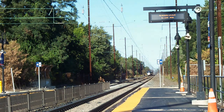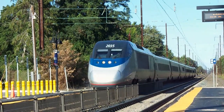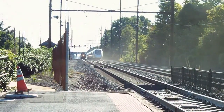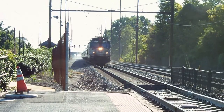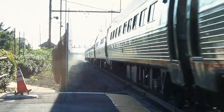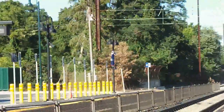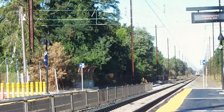Something out of the north. And south as well, gonna get a double run by here. And that one going north blew my hat away.